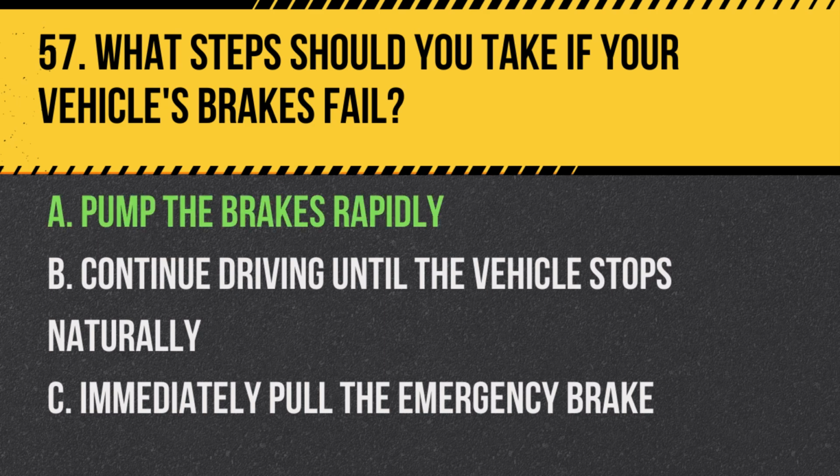Answer: A. Pump the brakes rapidly. If your vehicle's brakes fail, try pumping the brake pedal to build up brake pressure. If that doesn't work, use the emergency brake and downshift to a lower gear to slow down.